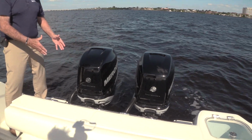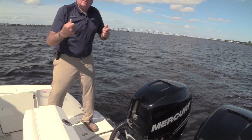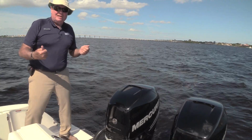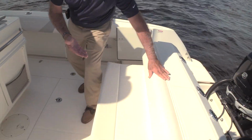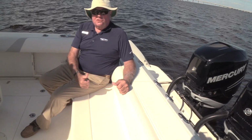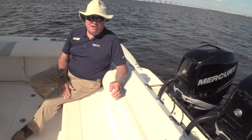Big area here on the back if you want to swim and play. 4-step ladder that goes down in the water, makes it easy for big guys like me to get in and out. As we step in the boat, notice a big seat here on the back where you can get 3 adults across the back here to either be riding out to sea or maybe you're sitting here on the anchor.